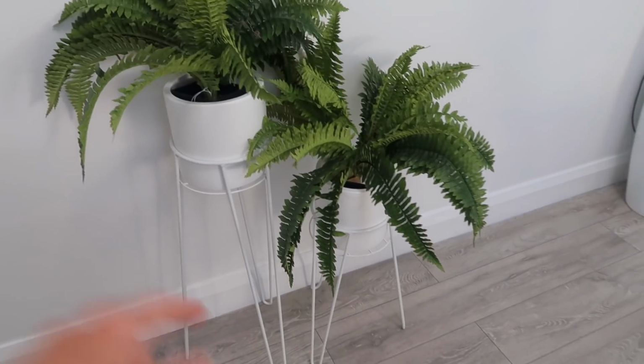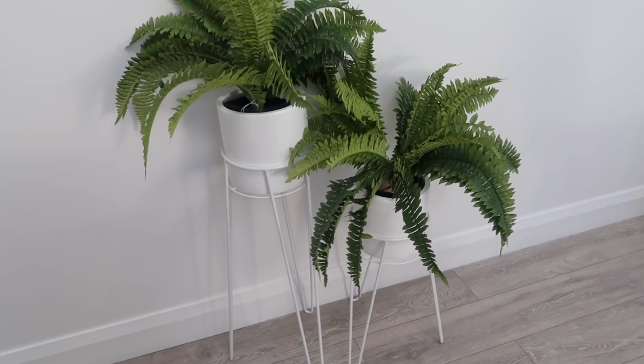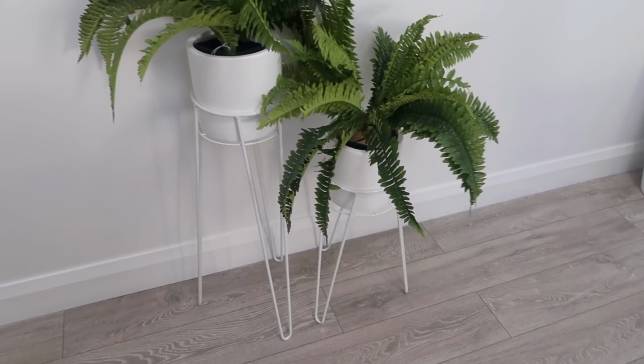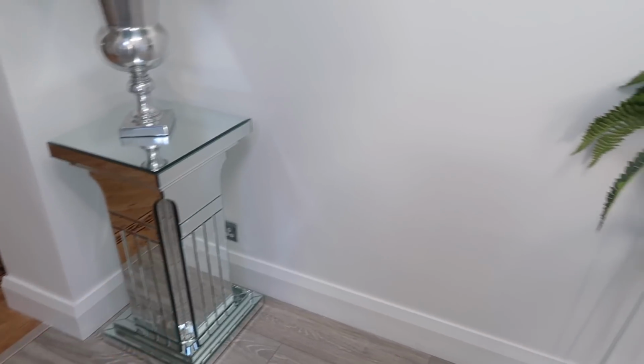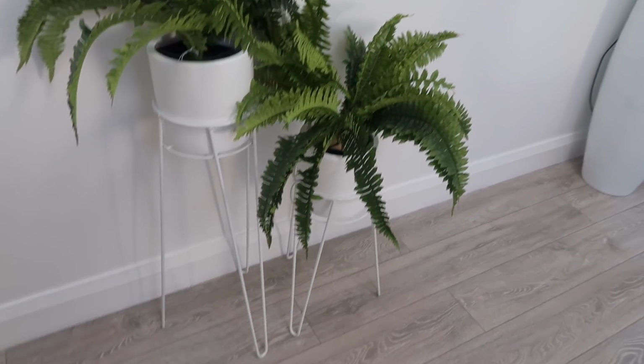The plant stands are from Next. I think they were £60 or £70 for the 2. They do still have them in store, and I basically got them for that corner there, but I just preferred the mirror column being there for some reason, so they stayed.